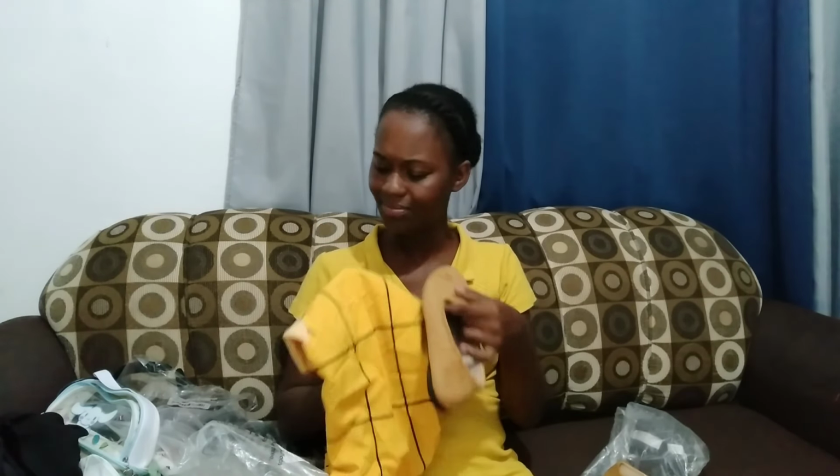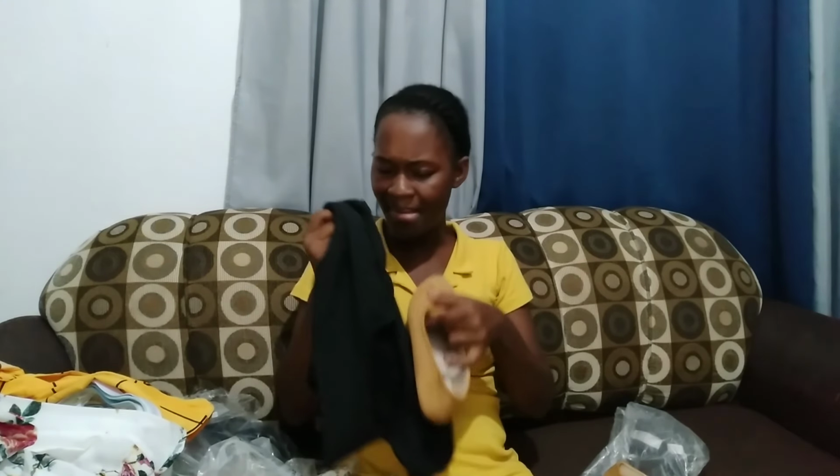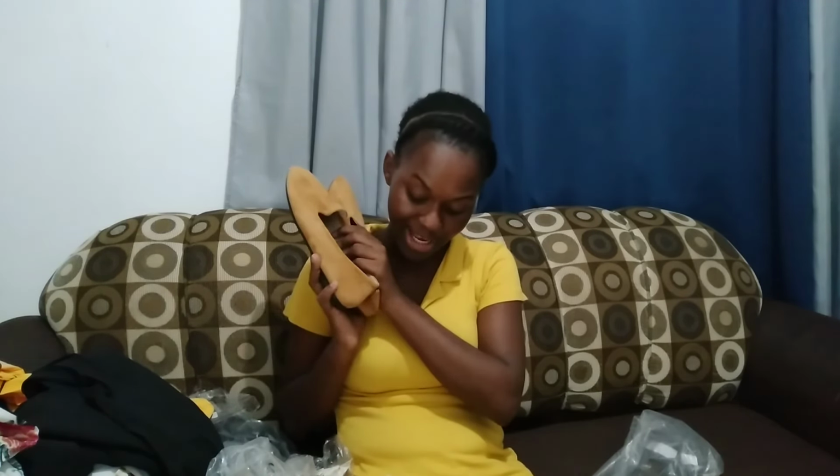Check this out. Or check this out. This can wear with it too. Mix and match. Tell me now. Me just giving a little sneak peek. So this is a size 41. I bought it in size 41 because I don't want something that's too tight or compact on my feet, and then I don't want to wear it anymore. So I got this cute little brown shoe and I love it.